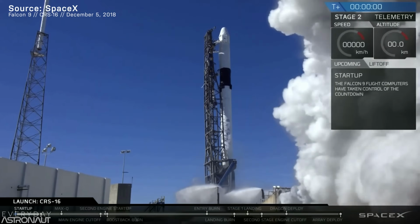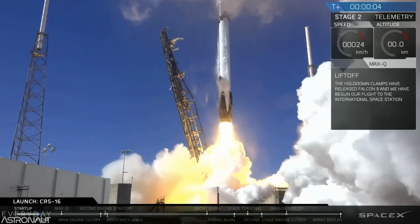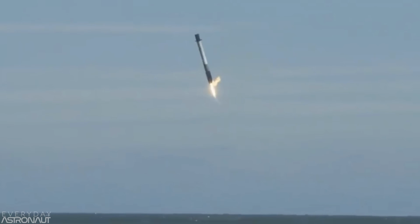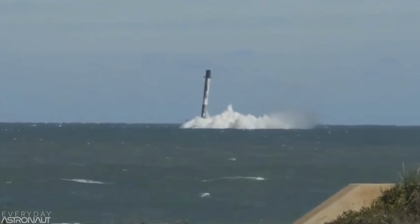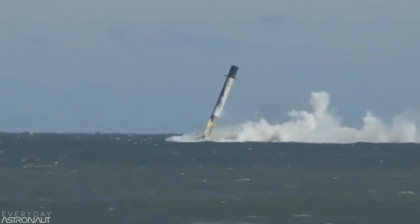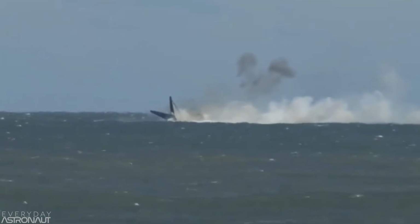Then later that year, on December 5th, 2018, for the CRS-16 mission, a brand new Block 5 Falcon 9 core failed to land when the hydraulic system that controls the grid fins seized up. The solution was simply a bleed valve that would prevent it from happening again. Now, as far as the Merlin engine goes in that, it performed perfectly fine and allowed the vehicle to touch down so soft that it didn't really even break apart and could actually just be towed back into port.